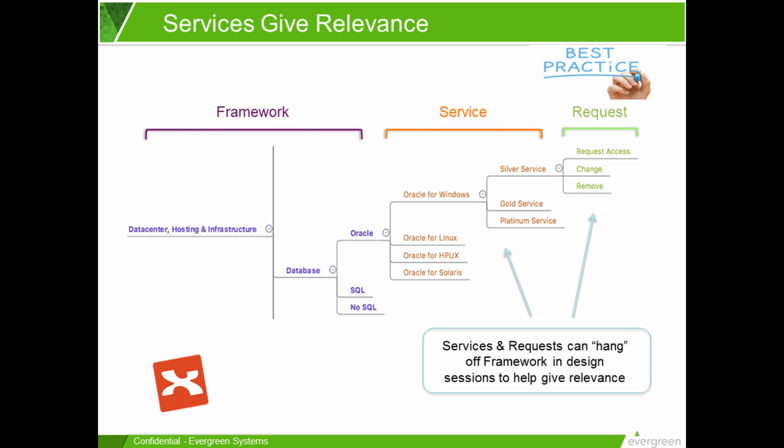Note that here we show services hanging off of the purple taxonomy framework. While the services are not part of the taxonomy, seeing the services gives needed relevance to the taxonomy, and helps us make better decisions as to its depth, breadth, and labeling.